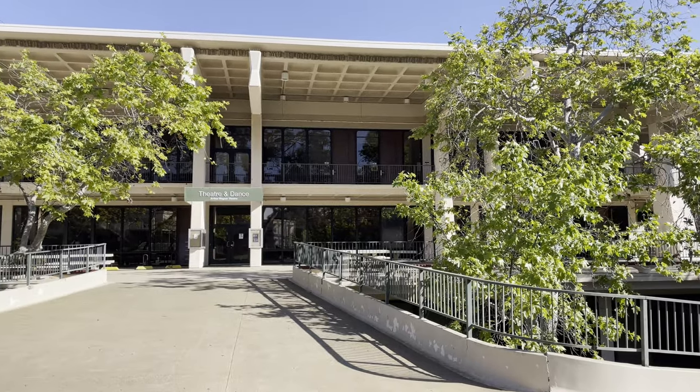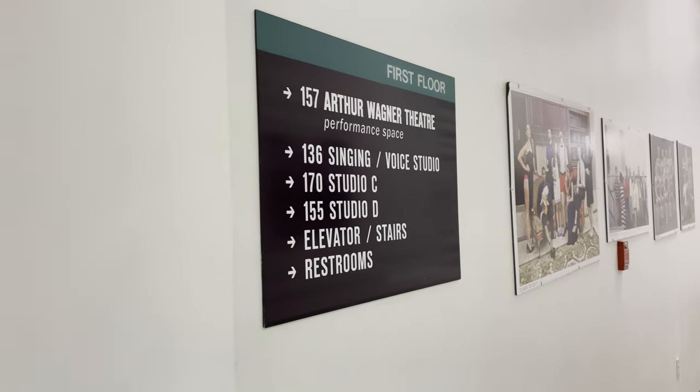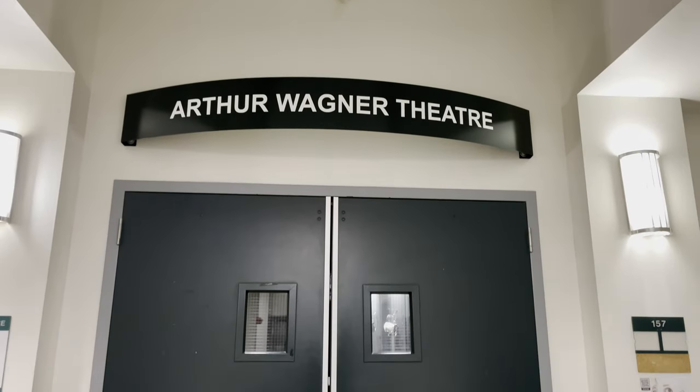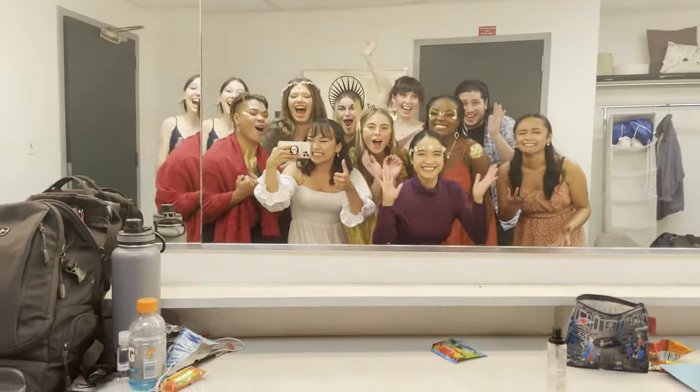The backside is home to the theater and dance department, where you can find rehearsal spaces, lecture halls, and even the Arthur Wagner Theater. It's one of the performance spaces here on campus, and I actually got to perform here a little bit ago in a student-run lab show. As a student who is heavily involved in both STEM and the arts, having a building where you can find lecture halls, performance spaces, study rooms, and dance studios all within 100 feet of each other is literally the dream.